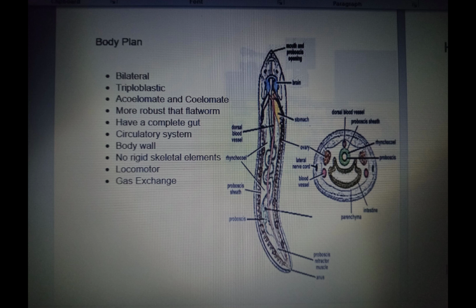All their organ systems operate independently. They are more robust than flatworms. They have a complete gut, a circulatory system, a body wall, and also skeletal elements. Their movement is locomotion, and they also do gas exchange. As you can see on the right of the image, they have a stomach, a brain, a dorsal blood vessel, a mouth, and so on.